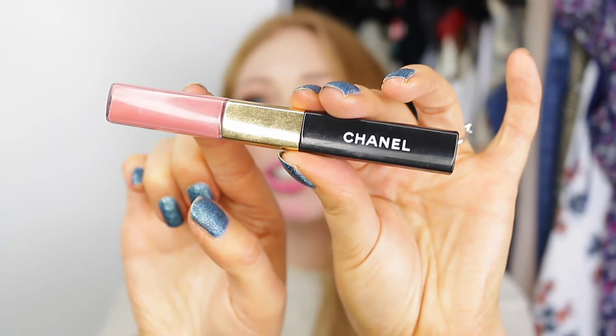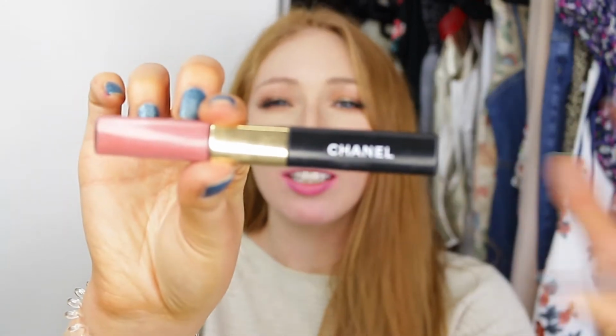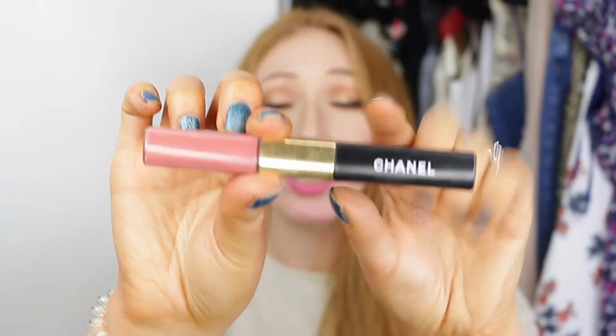So you have the liquid lipstick on this side, then you have the gloss on the other side, and the gloss just makes it stay on a lot longer, and then also doesn't make it so drying on the lips. I'm not going to use the gloss for this, just because if you put lip gloss on or lip balm, it is going to transfer on the mask and it's going to feel really sticky and horrible. I did that once where I put on a lip liner and then a lip balm, and my lips were sticking to the mask and it just felt so uncomfortable.